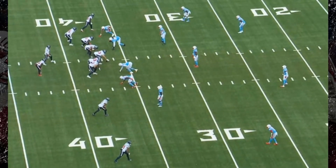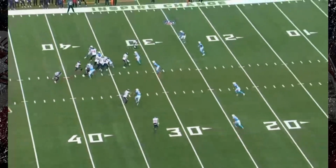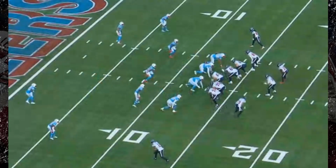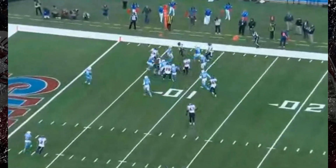And lastly, one of the things that got Jahan Dotson in trouble. It wasn't just his route running and things like that, but what did he do as a run blocker? And I know people don't necessarily love highlights of run blocking, but his play side run blocking gets him in good situations. He's also a person you can trust as a pass blocker.